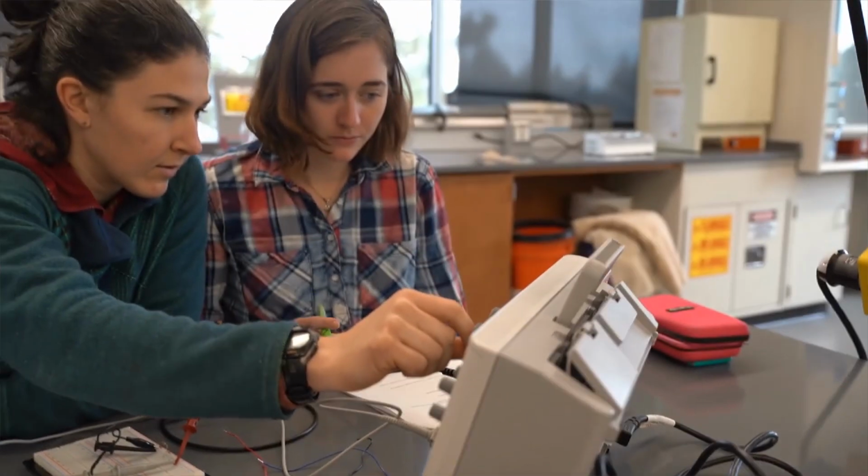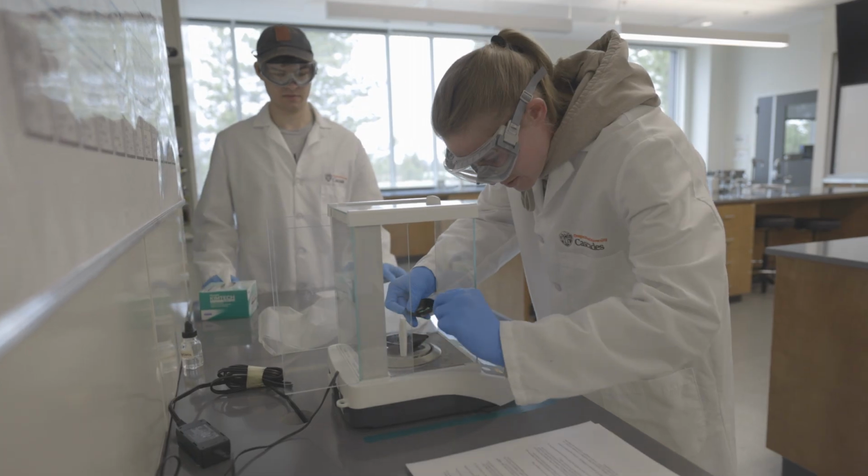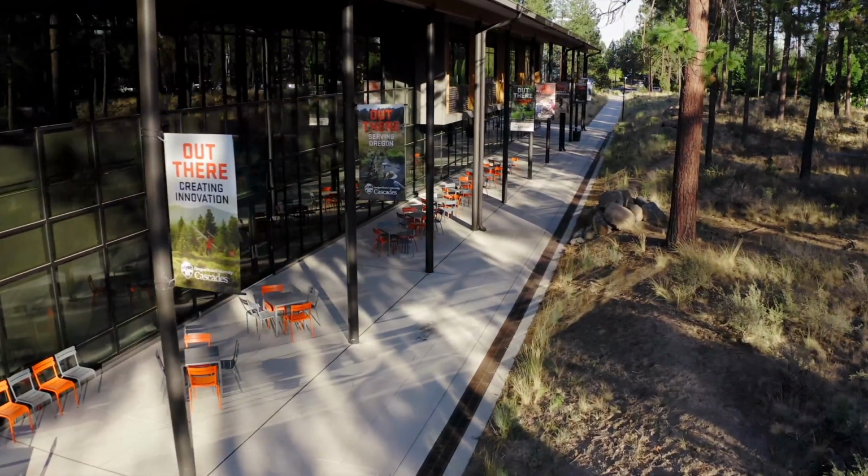Well, I think the university has more than achieved what most of us hoped it would, and will build not only the Student Success Center and all of these other buildings, but it's going to continue to grow and continue to be of great advantage to this community.